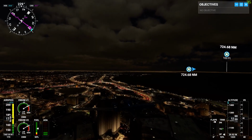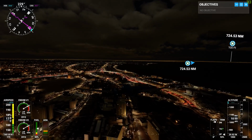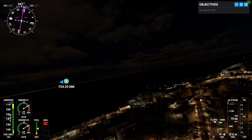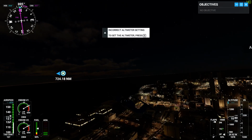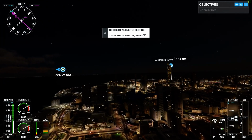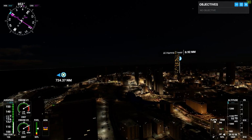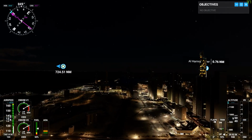I don't think my trim is set correctly. So let's loop around for a minute. Wow, this plane is very maneuverable. So this is Kuwait City. If it looks like money, it should. Lots of oil money in this city.